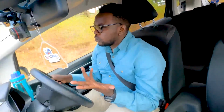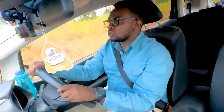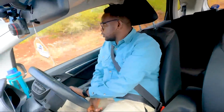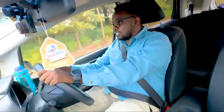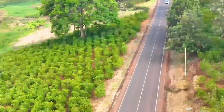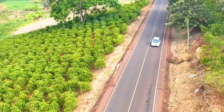We're just slightly going to enter the tarmac road. Let's feel here, it's a bit rough. Okay, as we enter, let's see. I have to check at the back. Wow, this car is so smooth on the tarmac. As you can feel, it's so quiet in here. No road noise, very minimal. And even as we proceed to that steep incline at the front, it's quite reasonable.